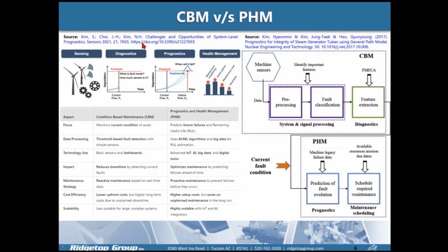So in this first diagram up here to the left, you can see sensing done on a wind farm, then the diagnostics, prognostics, and finally the health management practices. And shown here to the right is how that all feeds into flow. So firstly, there's machine sensors. You take some data, you pre-process that data, classify faults, and extract features. And together, this is your CBM block. Whatever insights you get from this CBM block are further fed into the PHM block here, where there's prediction of how those faults are going to be evolving, and then actionable insights to schedule the required maintenance for those faults, rather than operators having to rely on time-based maintenance.